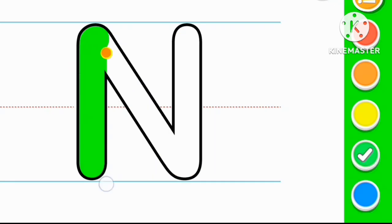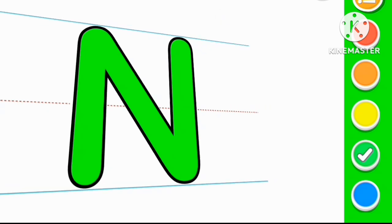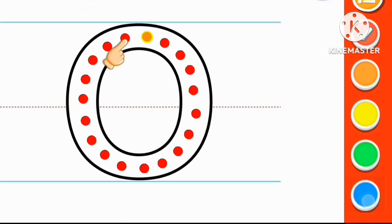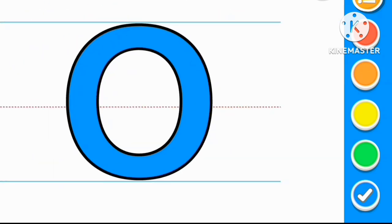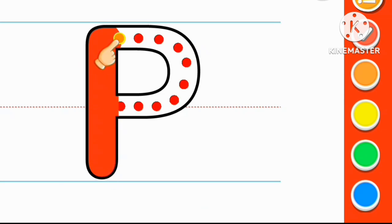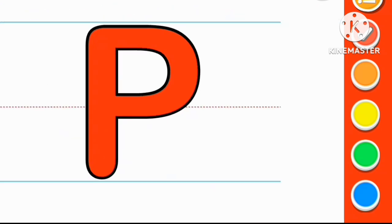Green color. N, N for nose. Blue color. O, O for orange. Red color. P, P for parrot.